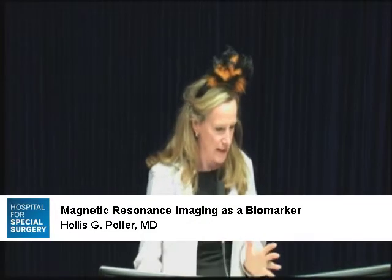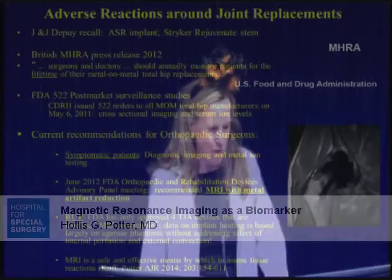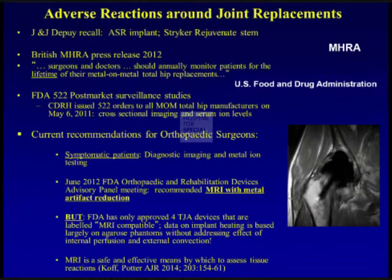So we've all heard about the issues with implants and the retrievals, the post-market surveillance. Of interest, when we looked at the June 2012 FDA orthopedic device meeting, the recommendation for symptomatic patients is that MRI be utilized. However, your radiologist may go to you and say that only 4 of the total joint devices have been, quote unquote, approved as MR safe.